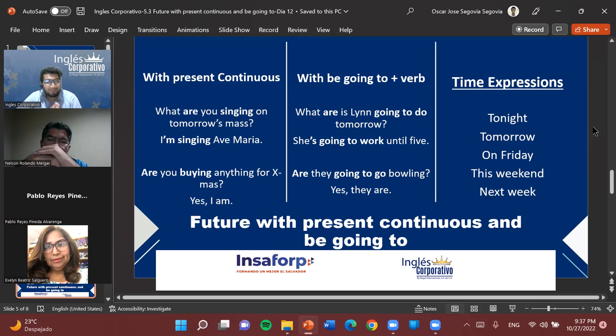Pero mi objetivo hoy es convencerles de que el present continuous, it is very helpful. It makes you sound more natural. It makes you sound more fluent. And it also avoids you using going to all the time when you want to talk about future events. Now, the time expressions. ¿A qué se refieren las time expressions?